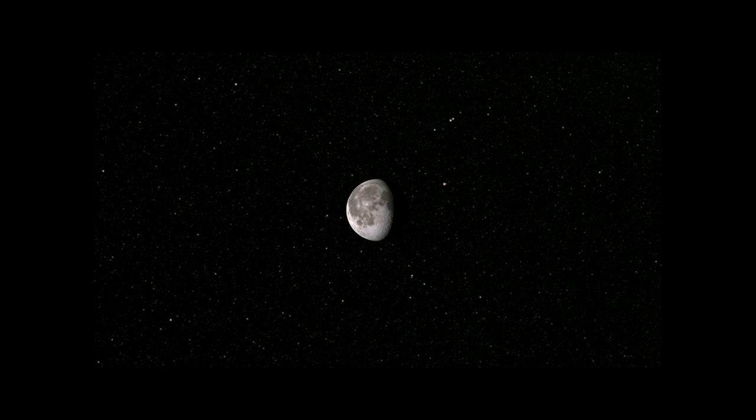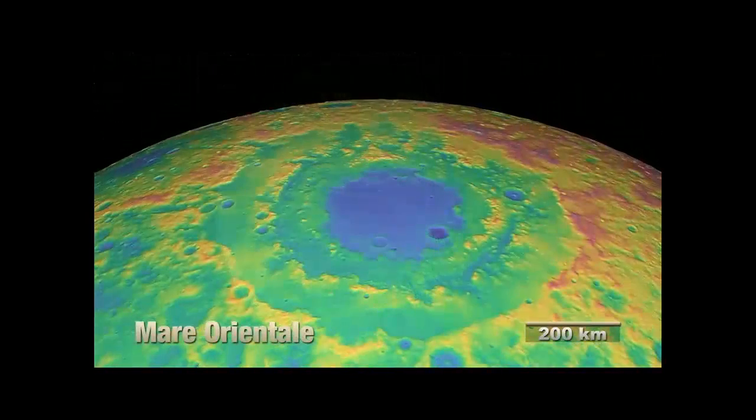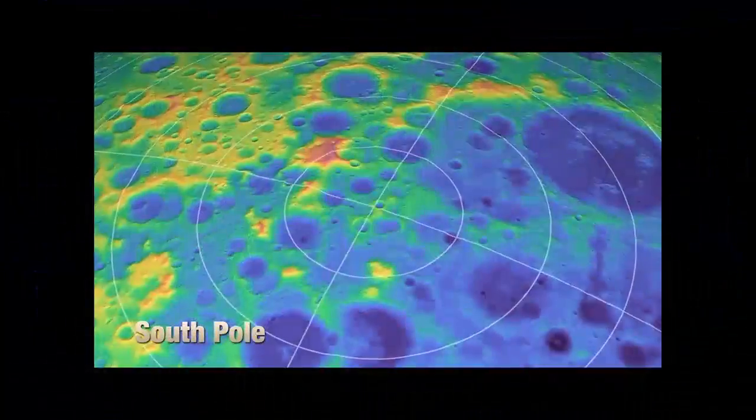Here's LRO, and it's a huge spacecraft. How big? If LRO sat here in this exhibit, it would be about the size of this shuttle mock-up as you see it right here. So very large. Also, LRO is taking images like this.